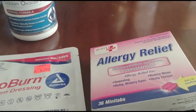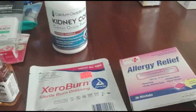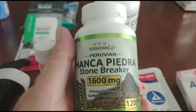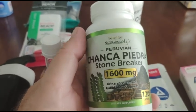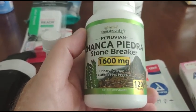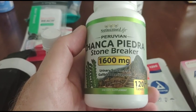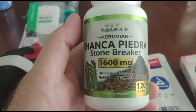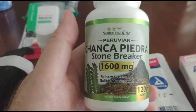Another item to keep on hand for kidney stones is the Chancropiedra stone breaker. That's Peruvian, urinary system and gallbladder support. These come highly recommended as well for kidney stone patients.